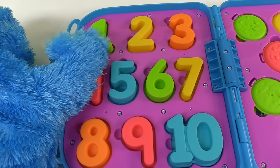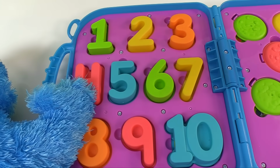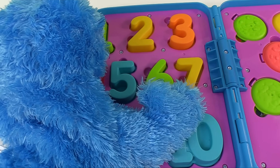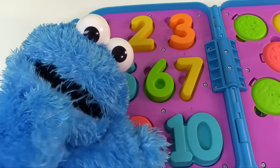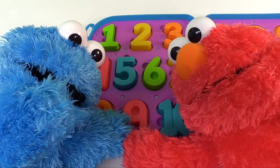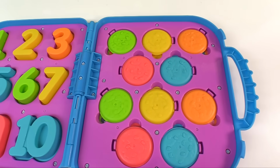Let me see. One, two, three, four, five, six, seven, eight, nine, ten. Me did it! Thanks for helping, Elmo. You're welcome. All right, Cookie Monster, here's your cookies.